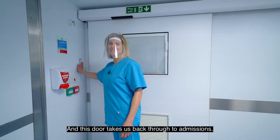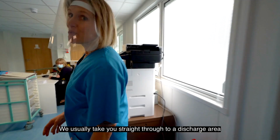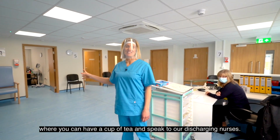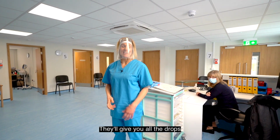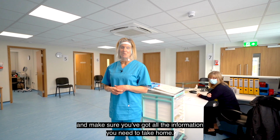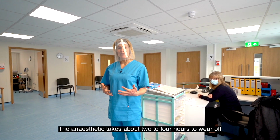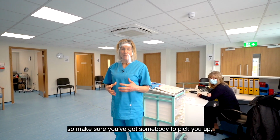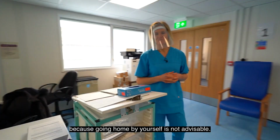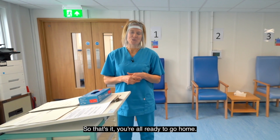And this door takes us back through to admissions. We usually take you straight through to a discharge area where you can have a cup of tea and speak to our discharging nurses. They'll give you all the drops and make sure that you've got all the information you need to take home. The anaesthetic takes about 2 to 4 hours to wear off, so make sure you've got somebody to pick you up, because going home by yourself's not advisable. So that's it, you're all ready to go home.